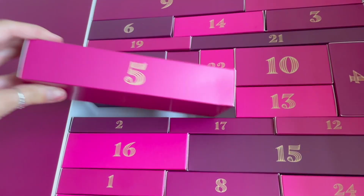It is kind of good to sample it, rather than have a lot of full-size products when you may not get along with them all. It's kind of wasteful. So I do prefer cheaper calendars with smaller products, as long as the value is there.